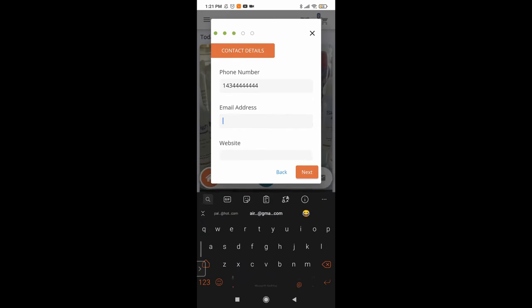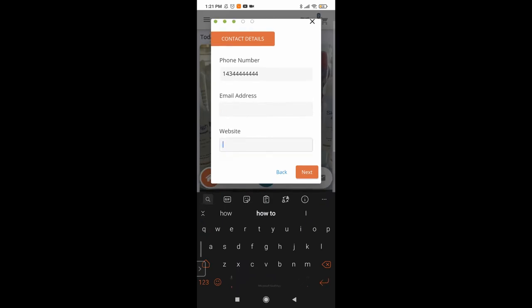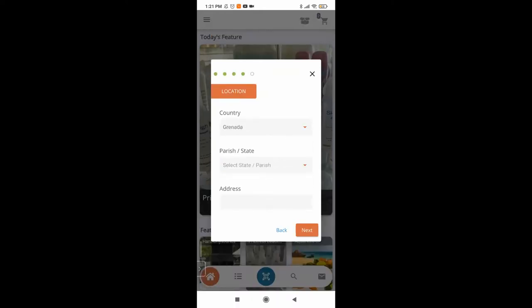And then you'll put your email address. And if you have a website, you'll put it there. If you don't, it's fine, because with each TeDA account, you actually create a web store as well as an app. So you get a mobile app and a web store in one.